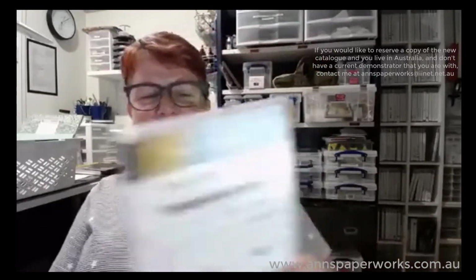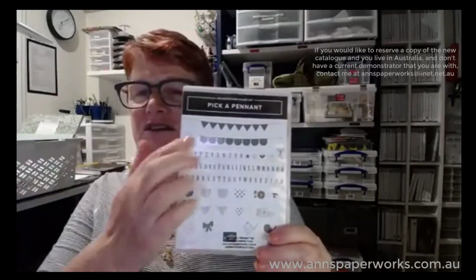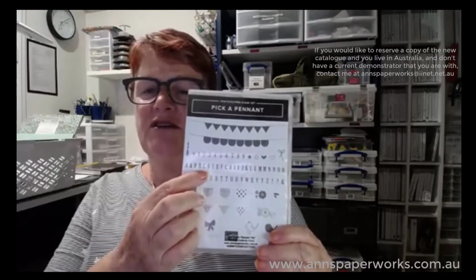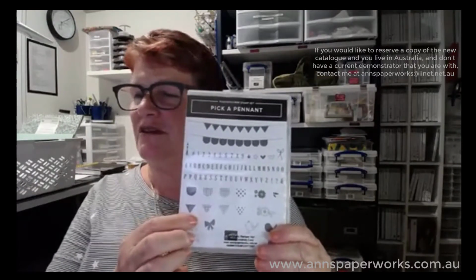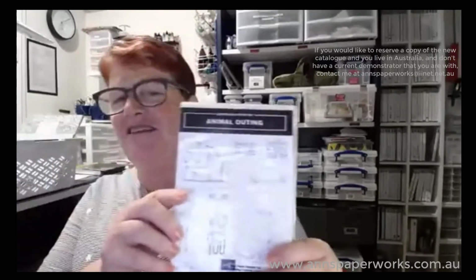And so I'm slowly shifting stuff from here. This was another stamp set that we got. It's got these lovely banners and this alphabet goes on it, and it's got some really cute things. Yeah, Joanne, I really do like the stained glass, and I think it will be one of the first projects that I do. But there is no doubt my favourite, drum roll, is this one.